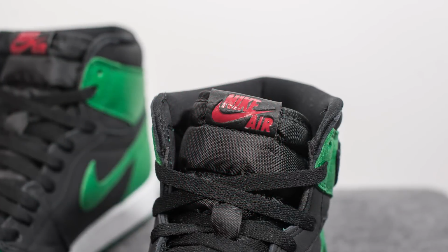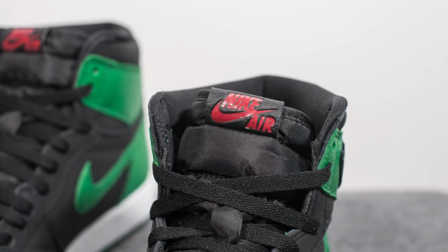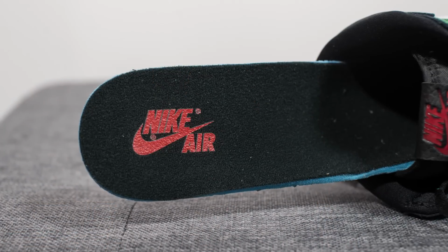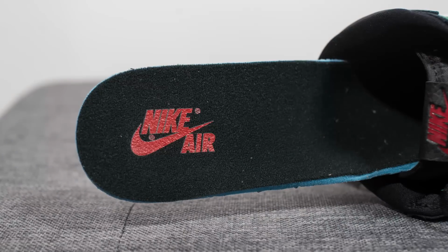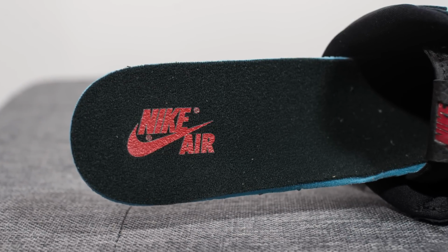Underneath the laces, we have your standard nylon tongue, and at the very top, we have a leather tag, which has the Nike Air branding done in red. Again, the red accent color felt a little bit random and out of place for me. I would have preferred if they just kept it black, green, and white, but that's just my personal opinion. Feel free to disagree. Pulling out the insoles, these come with your standard black colored Jordan Brand insole, and on the heel we have Nike Air branding stamped on in red.